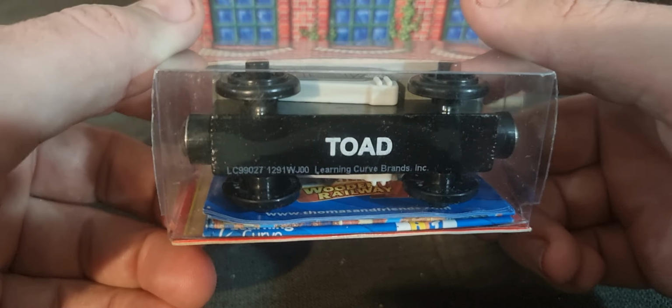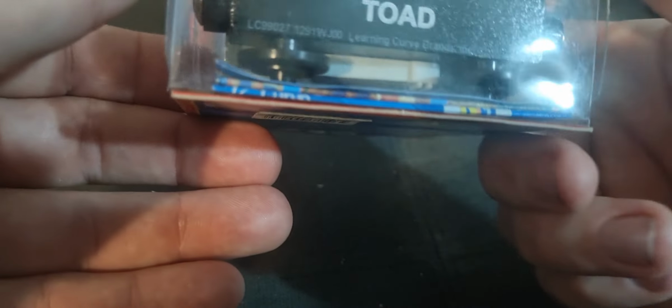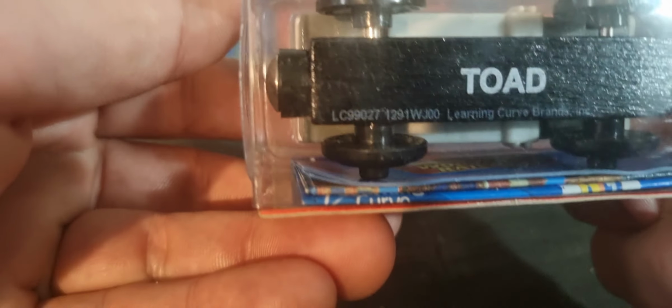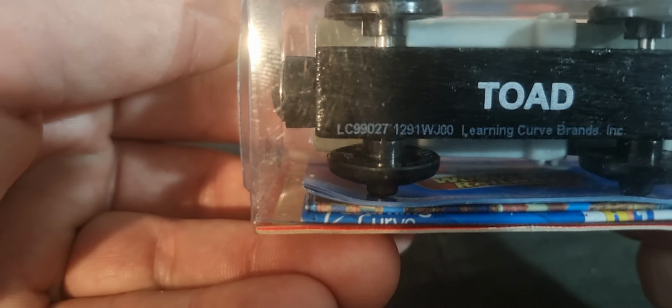Yeah, definitely. That does not have a character card, or international character card anyway. So I believe that's 2011. Might even be 2012 by the code. No, it's 2011. Here, Toad.